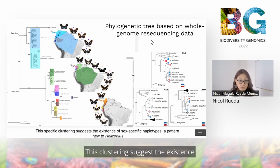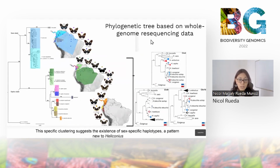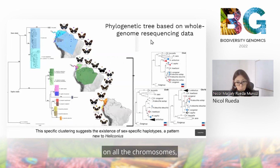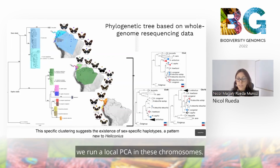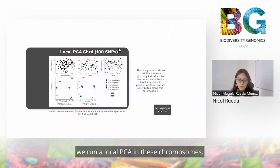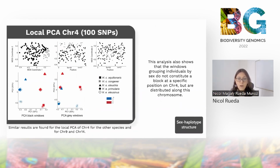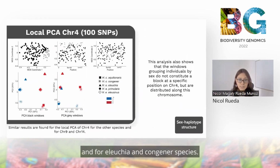This clustering suggests the existence of specific haplotypes, a new pattern for Heliconius. To investigate whether this pattern holds true along the chromosomes, we run a local PCA in these chromosomes. Here, we can see the result of the local PCA for chromosome 4 and for the Eluchia and congener species.